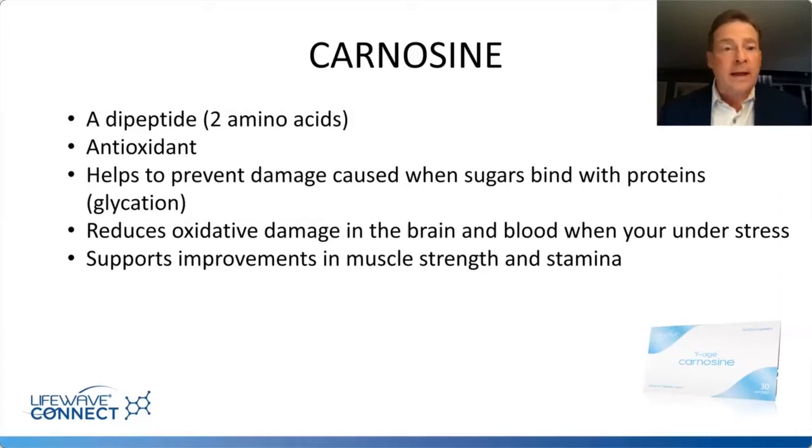One very interesting property of carnosine is that it's the most powerful anti-glycation nutrient that's ever been discovered. What this means is that sugars can bind with proteins and create inflammatory stress in the body known as glycation, and carnosine can help to minimize this. Also, carnosine has been shown in clinical studies to reduce oxidative stress and oxidative damage, especially in the brain and the blood.